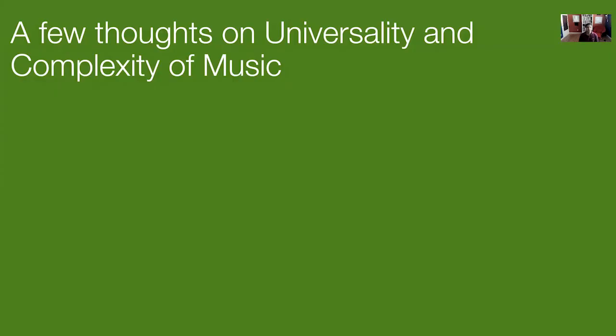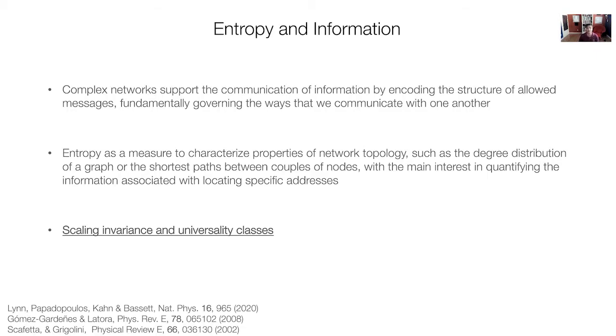composer. Now, there is something more scientifically profound, if you wish, that we can work on once we have this kind of representation of music, and that has to do with complexity and representation of complexity and universality in the music space. So just a few thoughts on this, and this has to do with the idea of entropy and information.